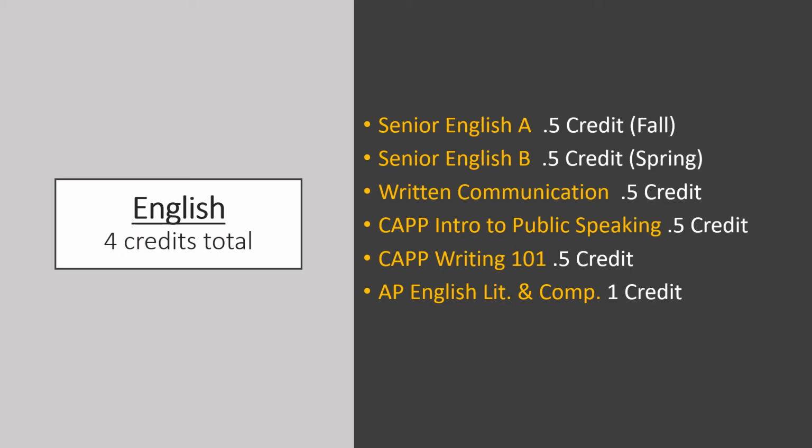4 total credits of English are required to graduate from Hortonville High School. This can be completed through a combination of a few classes. One option is enrolling in Senior English. Students could choose to take Senior English the full year, so enrolling in both Senior English A and Senior English B to satisfy that full requirement.